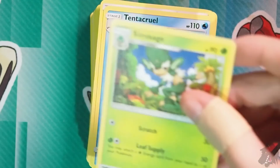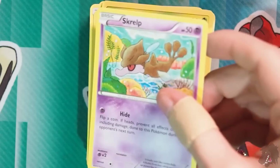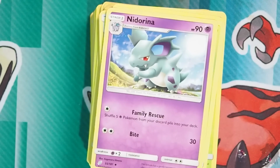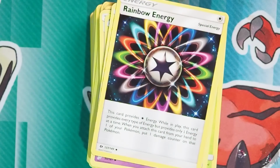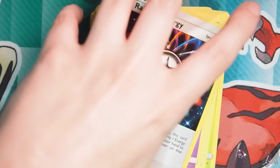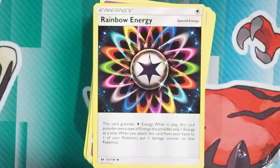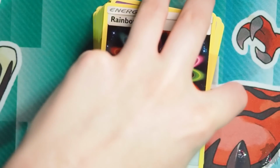Alright, we have Tentacruel, Simisage, we're near the end by the way, Skrelp, Kakuna, Nidorina, Rainbow Energy. Now, I've mentioned this already, I can't remember if it was in this particular episode or the previous episode, but Rainbow Energy is very similar to Unit Energy, but it gives the Pokemon access to any type of energy in the game. Now I do believe these aren't in meta anymore, it's more Unit Energy these days.